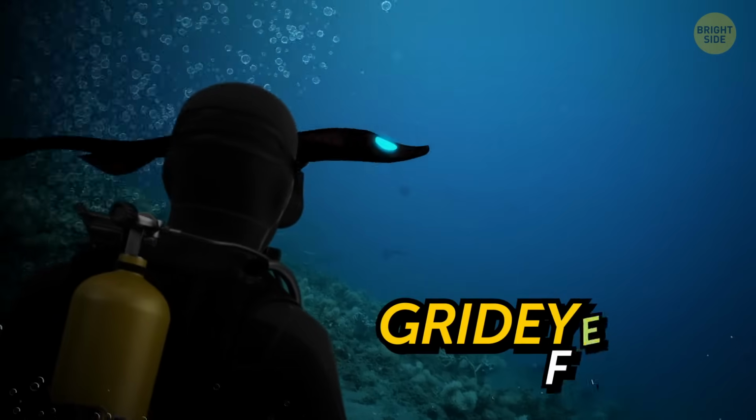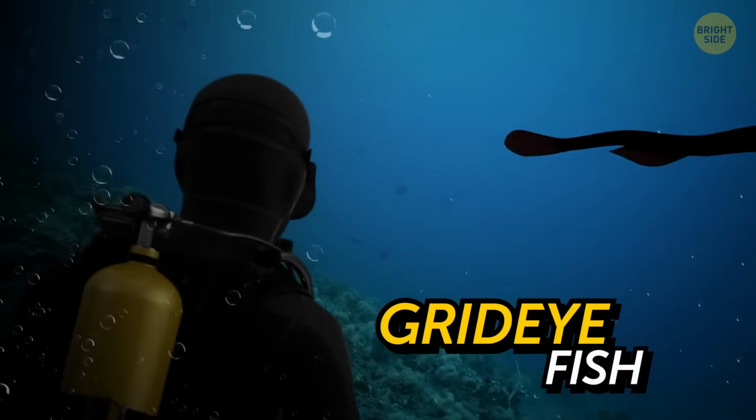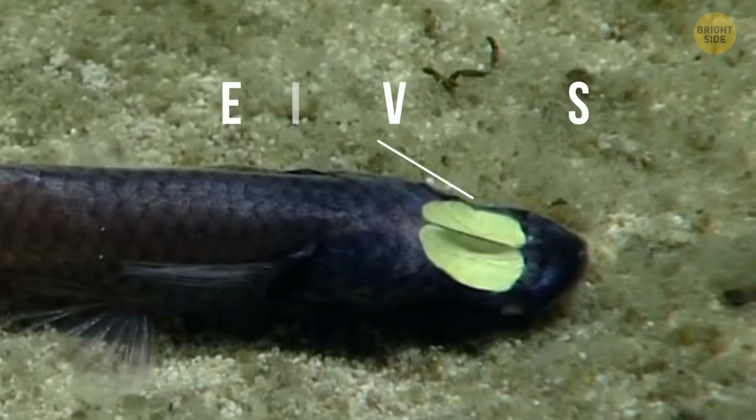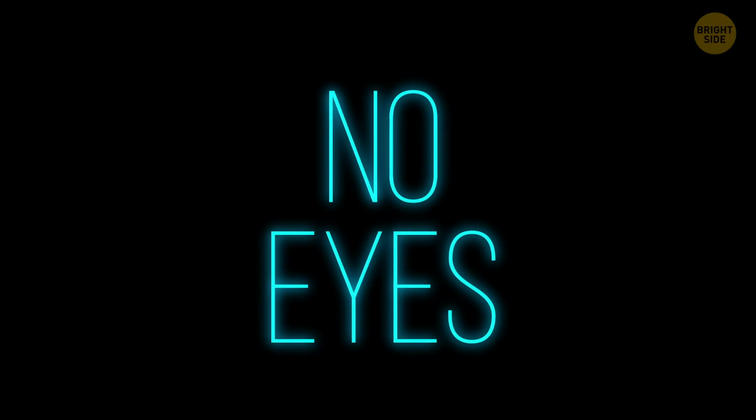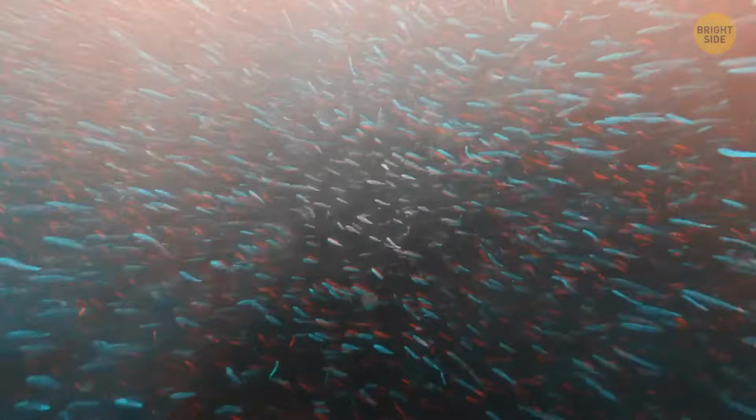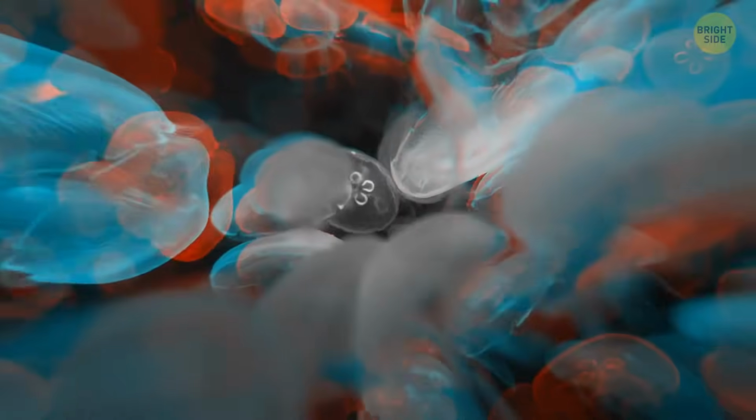The grid-eye fish almost scares you out of your mind soon after that. This creature has a pair of large greenish oval plates on the top of its head and no eyes whatsoever. Experts believe that these bony membranes detect light coming from predators, saving the fish's life.